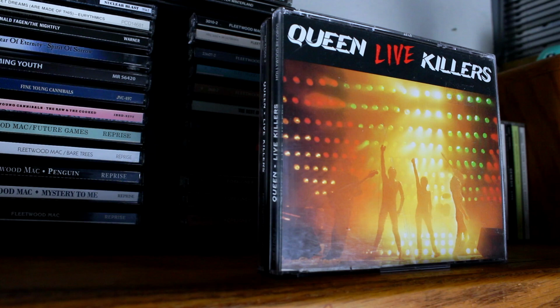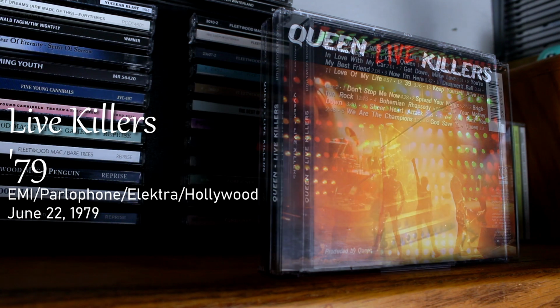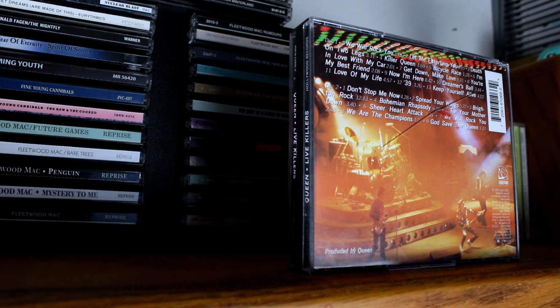When it comes to Queen live albums, of course you gotta have Live Killers. This was their first official live album, and there's a lot of variety on here. Some great selections here and a good mixture of all the albums that were released prior to this. I believe they were touring Jazz at the time, but it's a terrific live album and definitely a must own.